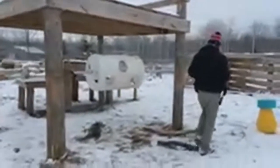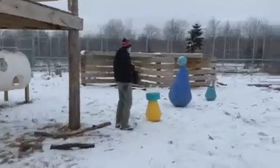AJ's just adding a little extra cinnamon on their barrel feeder. No food in the barrel feeder today, but still giving them a little something extra to play with.